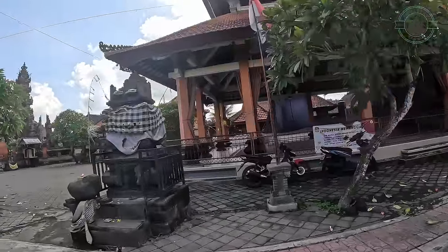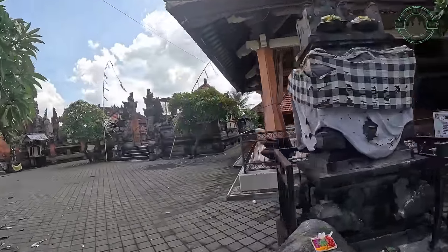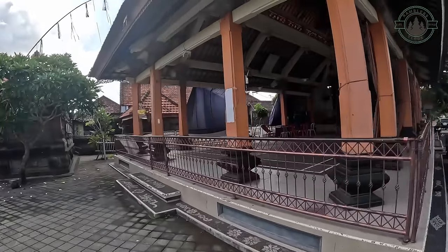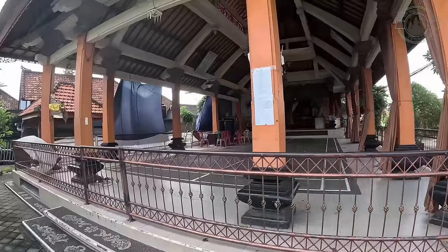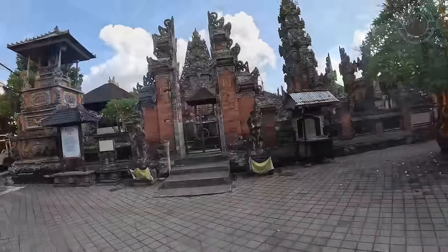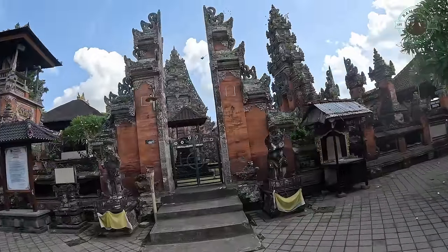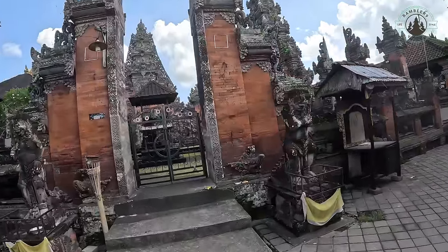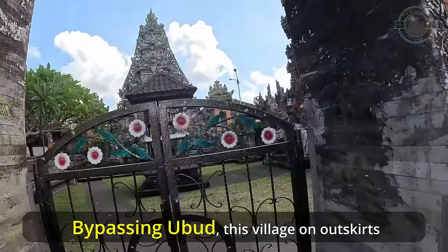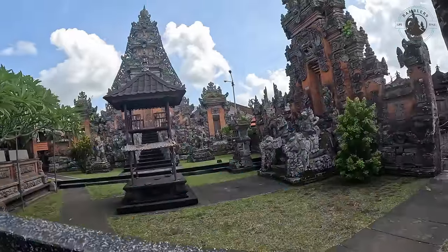We are in Ubud. This works at the community center. Main temple of the village.